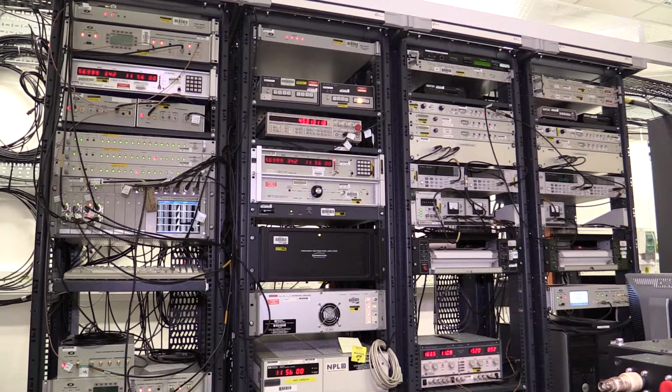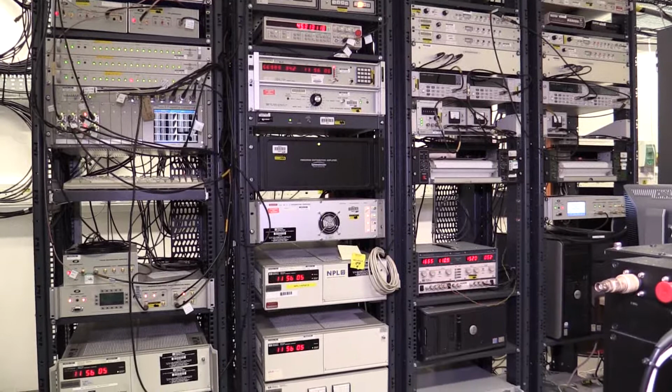They then take our inputs as well as inputs from other standards laboratories and try to work out what a global UTC, Universal Coordinated Time, value is. And then they let all the standards labs know just how well they're agreeing with that global average.